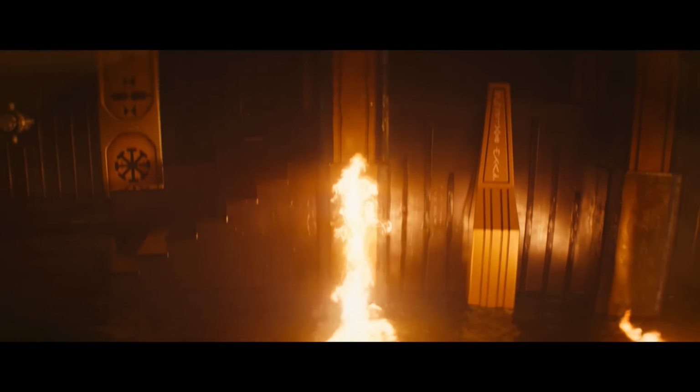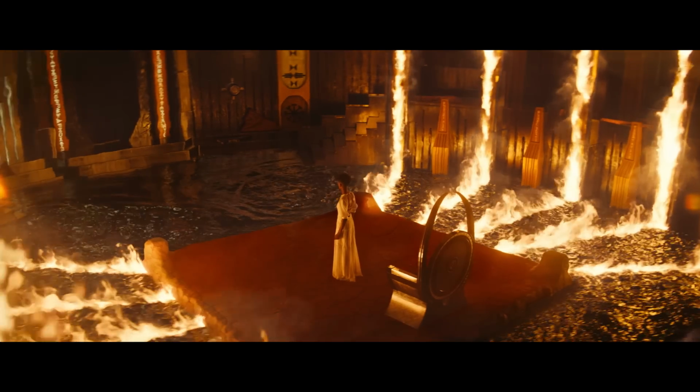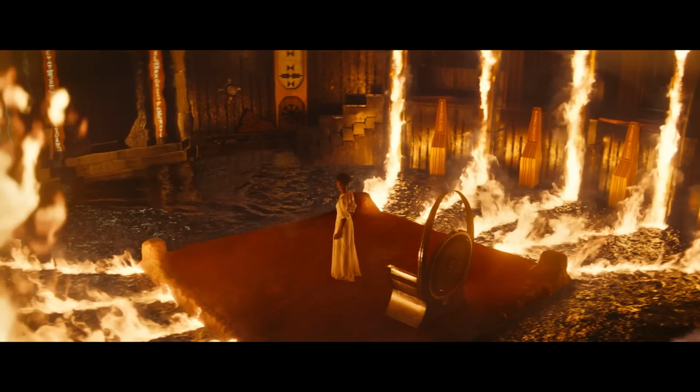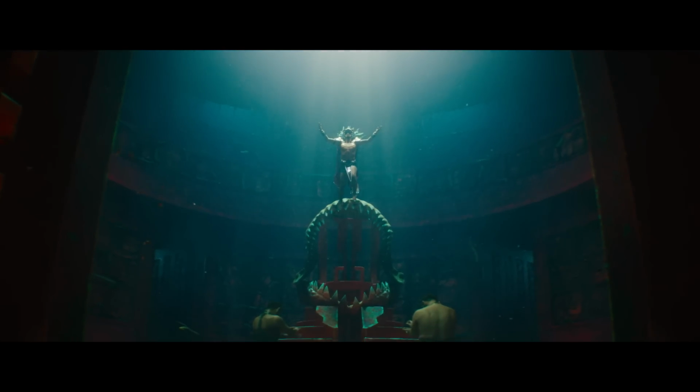Case in point, we see Shuri standing alone in a flooded Wakandan throne room, with flames burning atop presumably oil slicks. What this means for Ramonda is unclear, but maybe Shuri will become both the Queen of Wakanda and Black Panther in this movie as well. Later on, we see the Atlantean throne room, which has the jaws of a megalodon surrounding its seat of power.